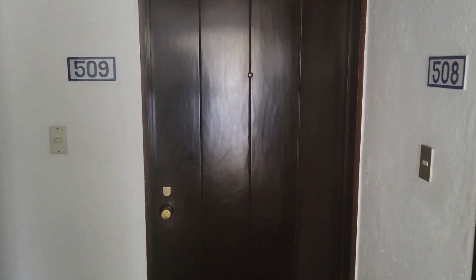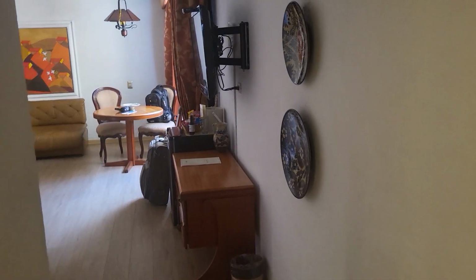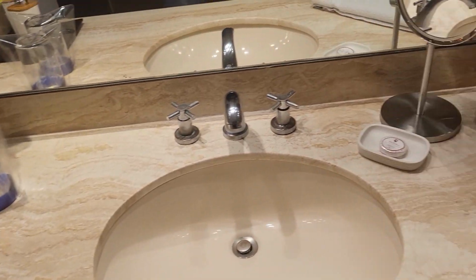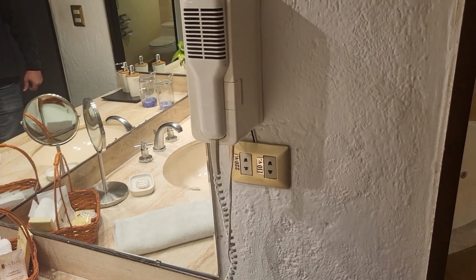Hello everyone, so I am back at the Antara Hotel, which is in Lima, Peru, and this is the hotel room tour. I'm in 509 on the 5th floor. All right, so we'll start with the bathroom. Soaps. And towel. Hair dryer. I believe this is where the safe, there's a closet with a safe.